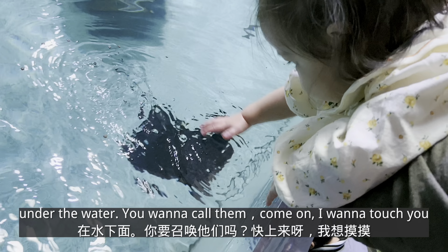Can I get her stamp? Yeah, sure. Oh, you're gonna get stamped. You wanna go into the shark's tummy? Are you able to get out from the shark's mouth? You don't want to go into the shark's belly. Woo, Puffer. Puffer's up here. Puffer. Okay, so we just got out from the aquarium.